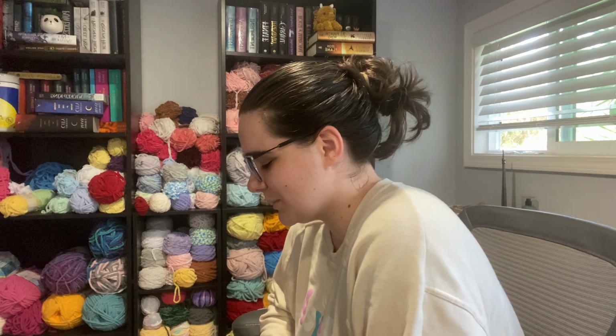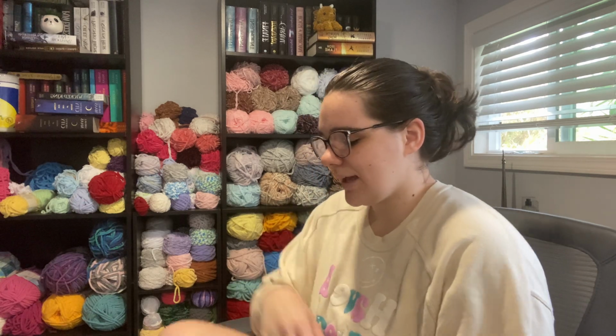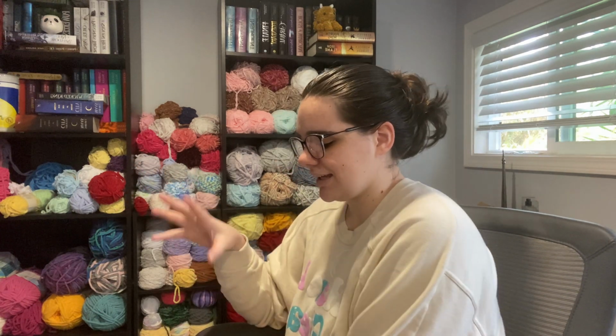But these aren't in any specific order. I'm just gonna start from the top and work my way down the pile. There's some new patterns in here as well that should be released by the time this video comes out. You can always check my Etsy to see if they are. But anyways, let's go ahead and hop right into it and get started.